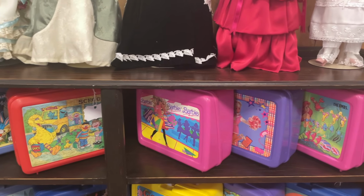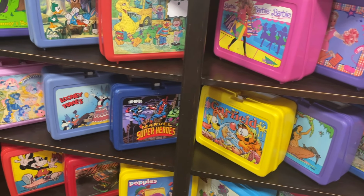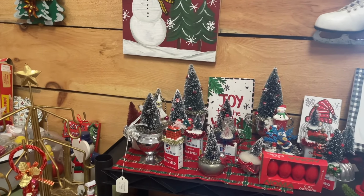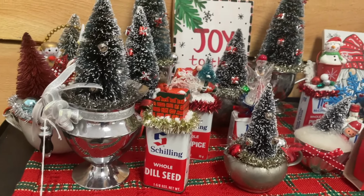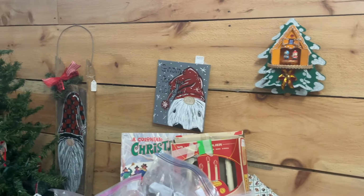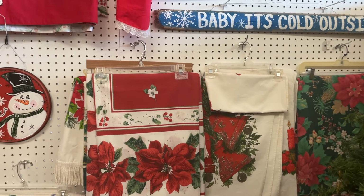Oh my gosh, do you guys remember lunch boxes like this? I think I had one when I was little. These are so cute. How creative. Right around the corner, you guys. Hate to say it, but it's gonna be here before we know it.